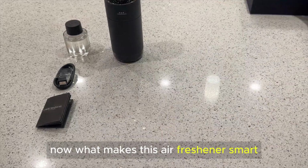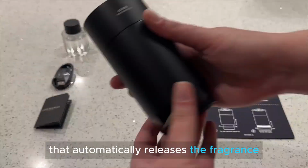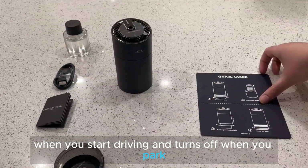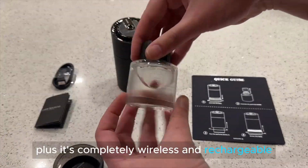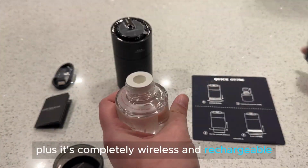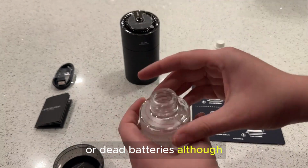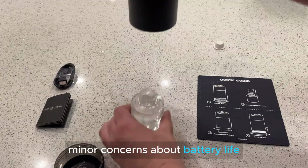Now, what makes this air freshener smart? It has a built-in smart mode that automatically releases the fragrance when you start driving and turns off when you park. No more forgetting to turn it on or off. Plus, it's completely wireless and rechargeable, so you don't have to worry about messy cords or dead batteries, although some reviewers mentioned minor concerns about battery life.